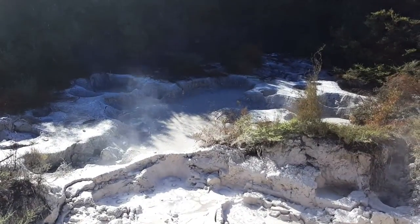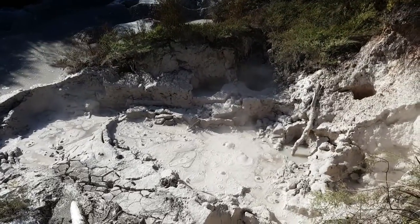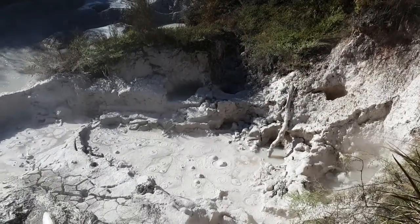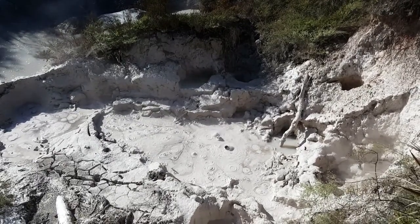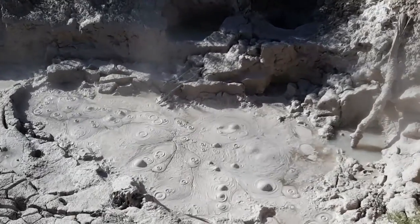We're on a 10-minute walk from the cave to look for some mud pools. So it'll be boiling mud. Now these mud pools are created from the thermal activity. The chemicals decompose the surface rock around it, and makes mud, or this clay. The earth is very hot underneath there, and so the mud basically just boils away.